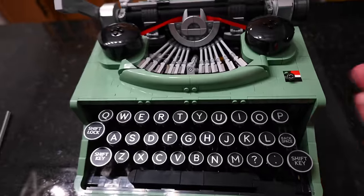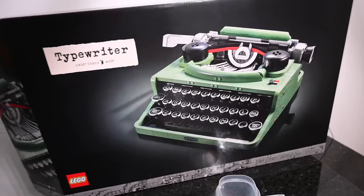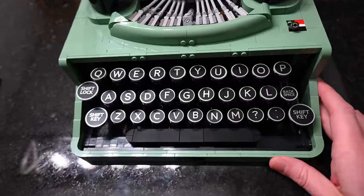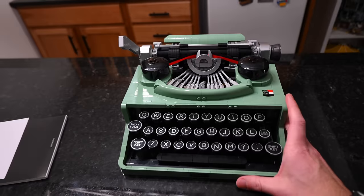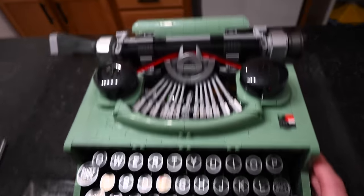So on paper, even I don't think I would be a good candidate for this set, but in the end, when it's done here, I really do love it, and I'd love to show you how it all works right now if you care to see it, unless you just left. You're like, okay, you're right, Greg. I think I'm out on the typewriter. Thanks, but no thanks. Don't leave just yet. Let me show you how it works, and maybe I can sell you on this still.